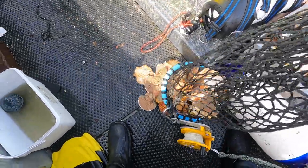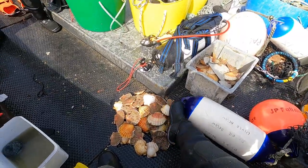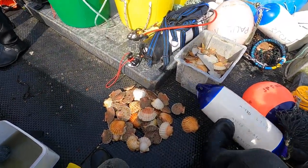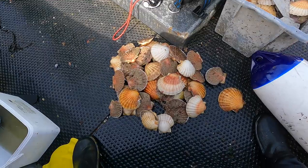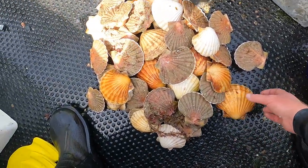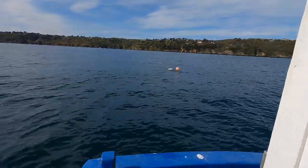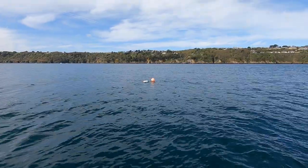I just need a cannon now. We're not going to get many cannons. We know where there's cannons, but we're not going to lift them. They're of historical importance. Yeah, there's a few there. Not many. Yeah, I think you should. Scallop sorted. 36 for me.